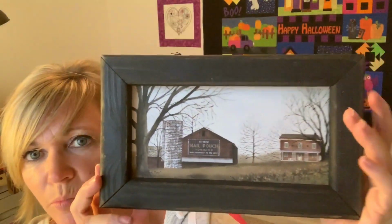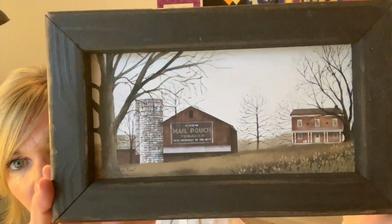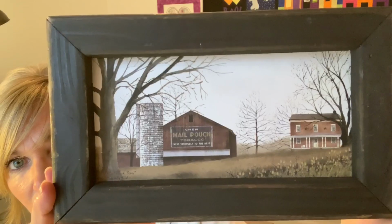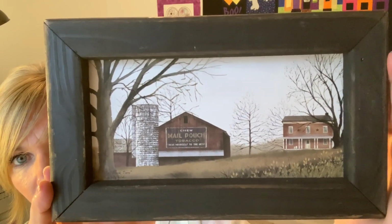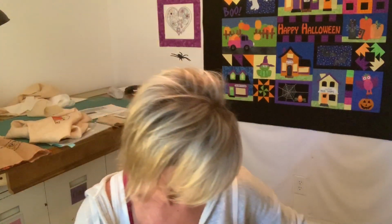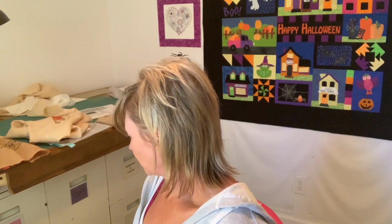And I love barns. Love barns. And this was in perfect shape, perfect condition. The old mail pouch barn. Just beautiful. Fall scene. Looks like it's getting ready for its first snow. And I think that was it from there.